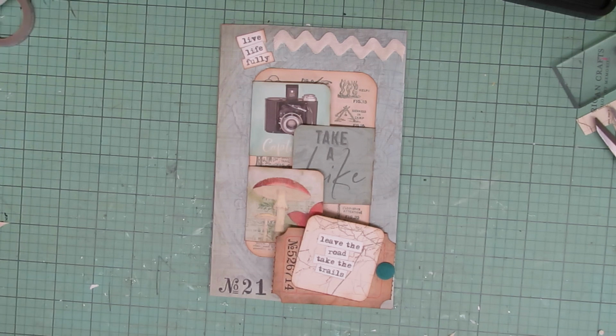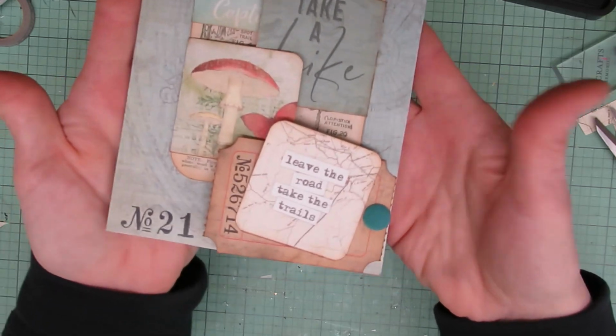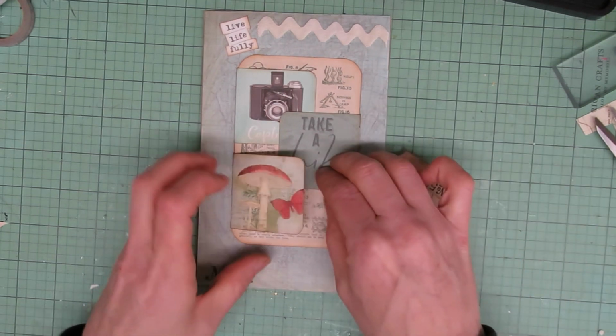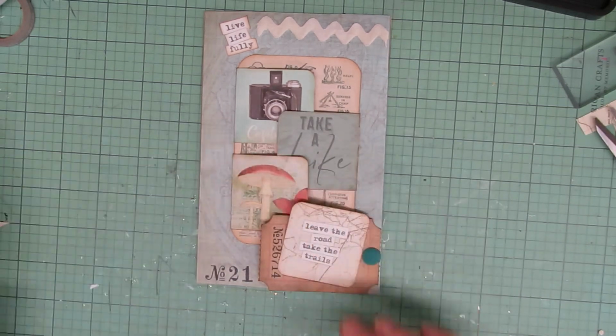So I think I'm happy with that. I don't think I'm going to add anything more to it. You guys will have to let me know what you think of my little page. Like I said, it's kind of an interactive one, because this will move up, and then you could open these and take them out. So kind of a fun one, I think.